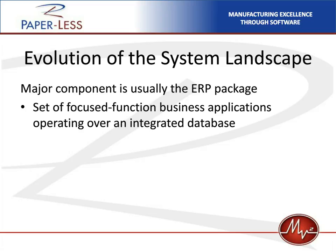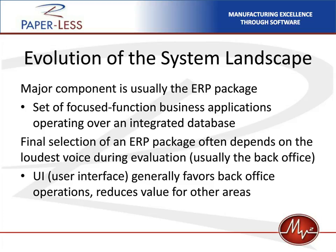But the ERP is generally a set of business applications that are very specifically focused on a particular function, such as finance or purchasing or customer service. And all of these tend to operate over an integrated database, and they apply the same data validation rules across the applications within the ERP package. And when a company goes through the selection process, and I've been there, it's really an interesting thing if you've not. When you go through final selection of an ERP, the specific package that you wind up with often depends upon who's the loudest during the selection process, during the evaluation.